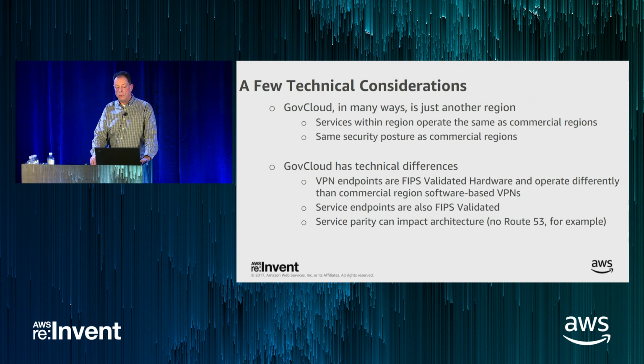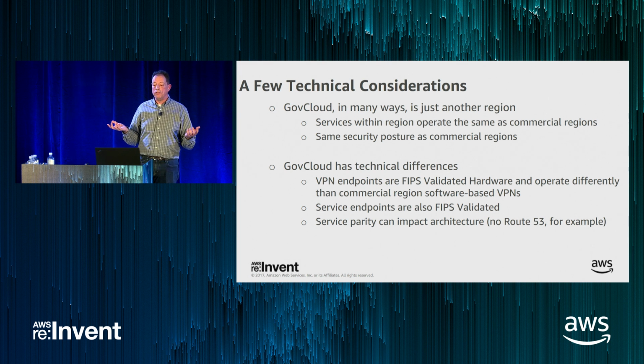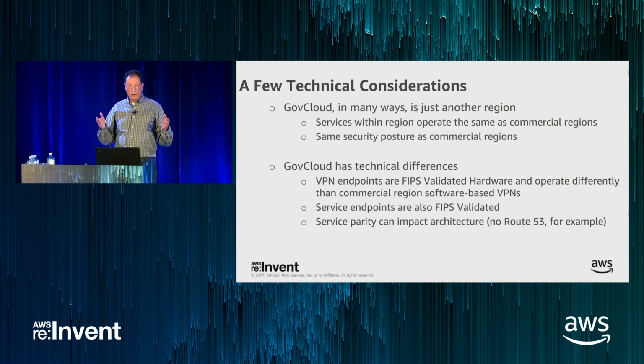So one big example is if you're using our VPN endpoints to connect to the region, we use FIPS validated hardware in GovCloud. The commercial regions do not do that. And because of that, they operate differently. The commercial regions use a more software-centric VPN solution. GovCloud uses a hardware-centric one. So when you're doing that, they just operate and they scale a little bit differently.